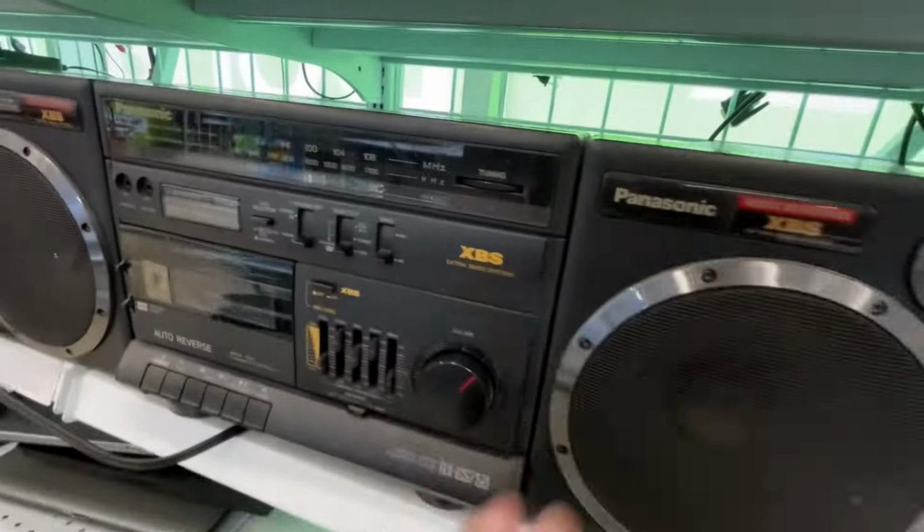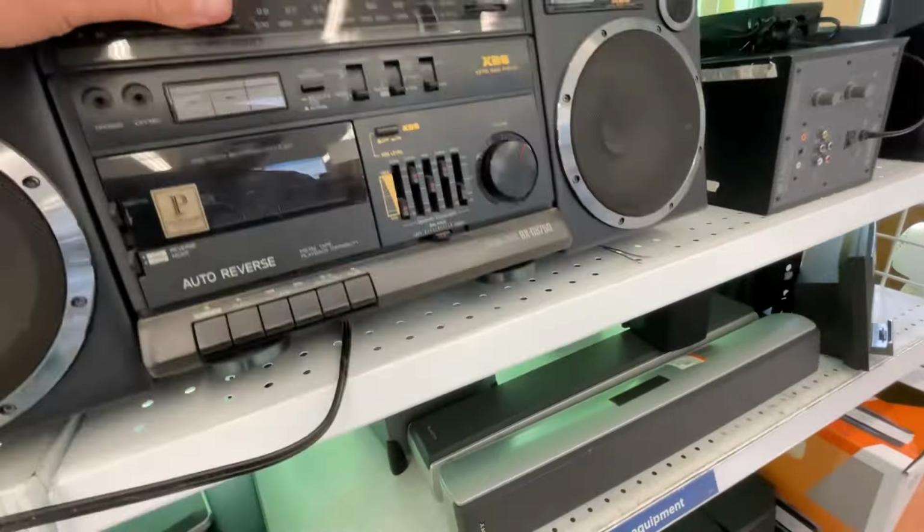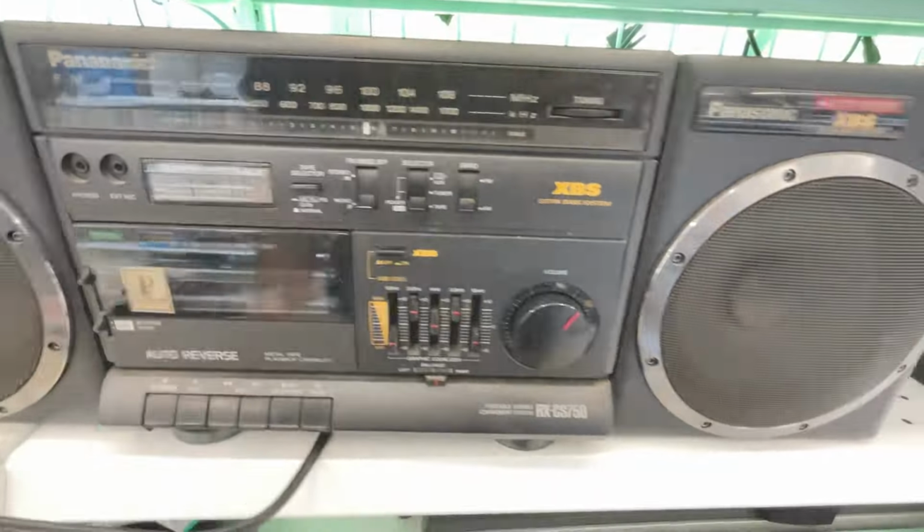$116 retail. I don't know, there was no price on this, but usually these go for about $25. So yeah, I think I messed up a bit there. I should have picked that up.